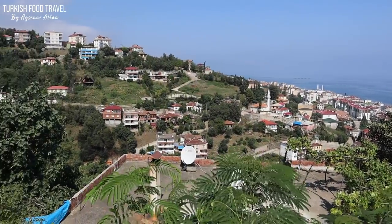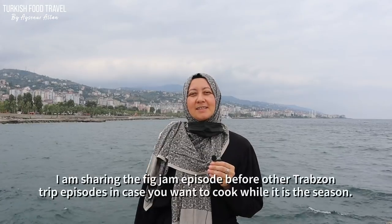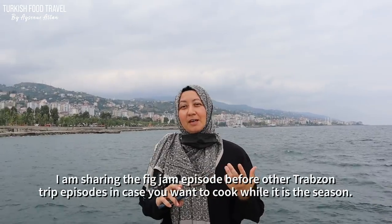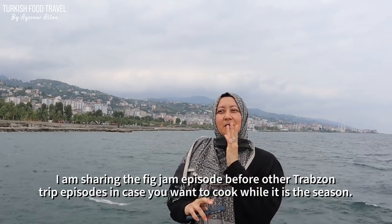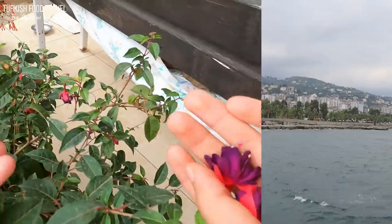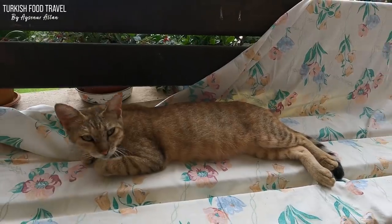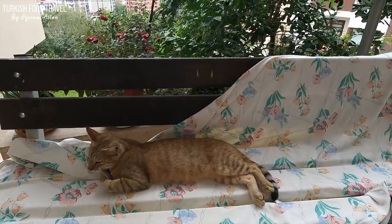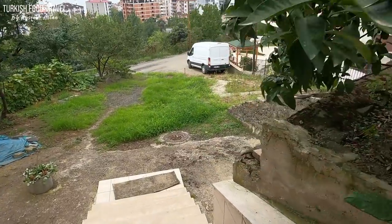We are in Akçaabat, Trabzon, my husband's hometown. It's the last day in Akçaabat. We have 1000 kilometers ahead of us and a last couple of things to do. We're going to pick up some figs now. My husband's relatives will give us figs on the way back home to make fig jam.